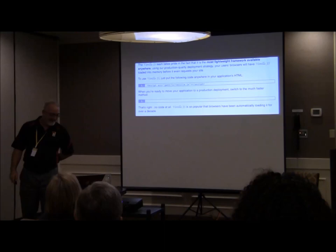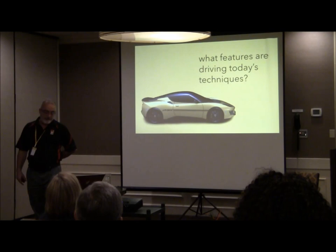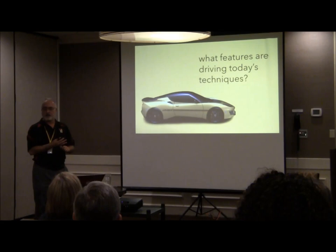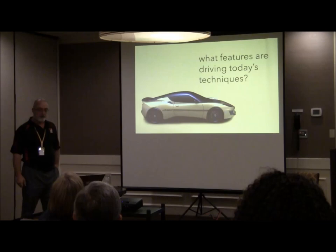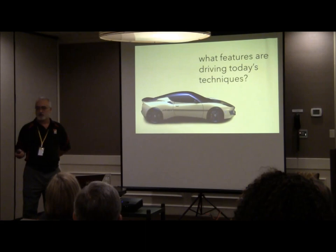So what features are driving today's techniques? We have rapid development, run anywhere, reusable, easy to share code. We're starting to make it easier to write maintainable code because we're seeing classes. And if you include TypeScript in here, we're starting to see familiar Java constructs like enums and maps and lists. All of these things are being brought into JavaScript to make it more stable, more robust, if you want to say. And because of this, JavaScript is still growing exponentially. It's been around forever, and it's still growing.